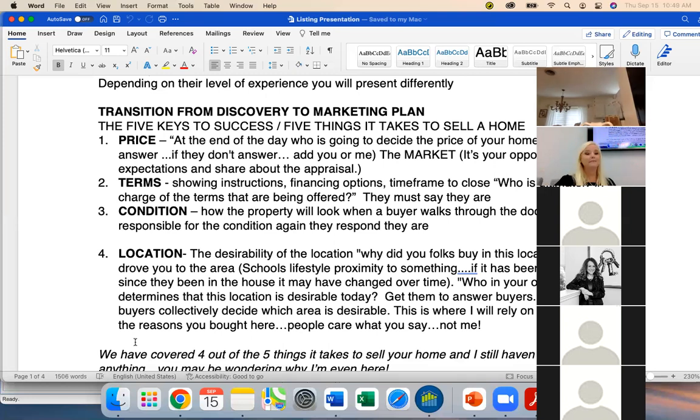Now, don't worry. The next thing that happens is the terms, whether you're going to accept cash, FHA, VA, the timing of when it closes, those are all things that you do get to set. So you get to be in control here too. And then of course you have the condition of the home. You have done an amazing job, and you're going to have to keep doing that because it has to be show ready at all times. So it's going to be you putting those cookies in before they come. And I know you're going to do a fabulous job. So that one's on you too.